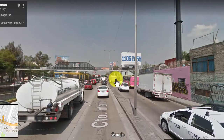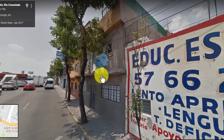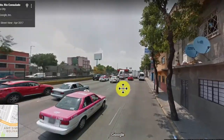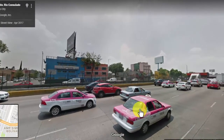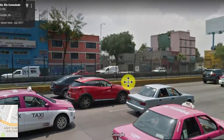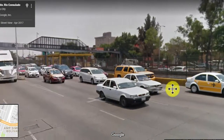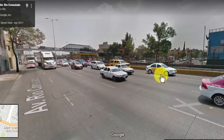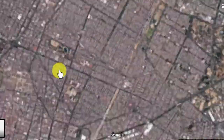A lot of traffic. They got these satellites. These buildings look kind of old. Oh, look, pink taxis. That's something I haven't seen before. Okay, they got some type of airplane, or some type of airplane cars. I'm not sure what that is. Let's go look at somewhere else.